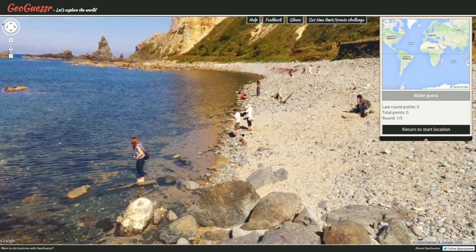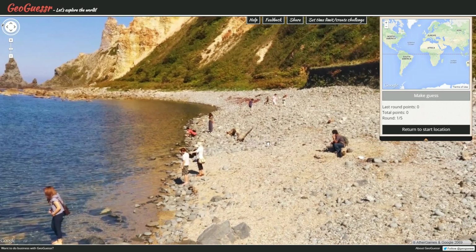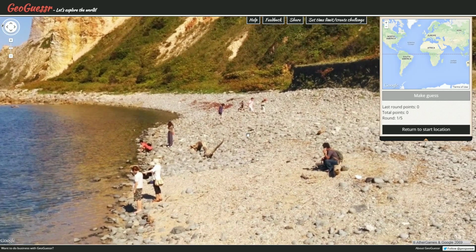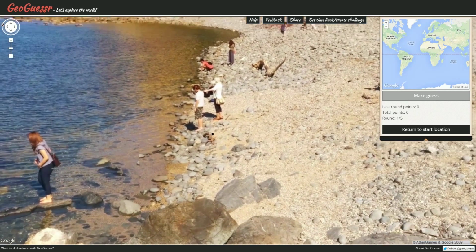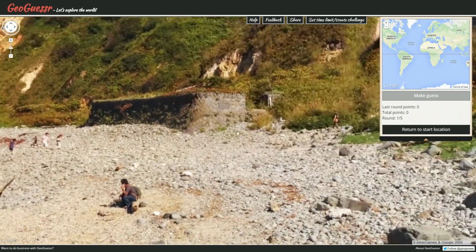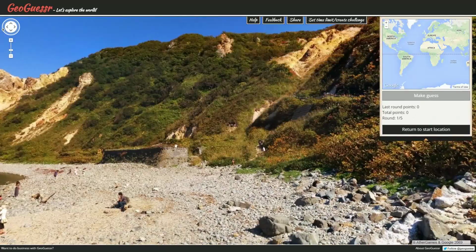We got a family right over here along the beach checking out camo pants. All people dressed up in a bunch of different ways. Can I tell anything from the people that we have here? Not really. Just like a bunch of people that can be from pretty much anywhere. I don't know if there's any way of figuring out where we are based on that. I can't really tell. We got some big stairs, and we got this.